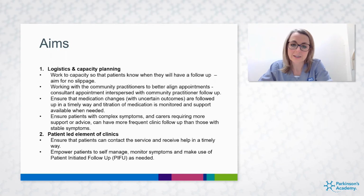So when I started, because obviously my predecessor had left, there was 3 to 4 months slippage. So the patients were coming in feeling very disgruntled about the fact that they'd been waiting for a lot longer than they were promised. And the consultant at that time wasn't really able to say why, because nobody had oversight of the clinic list. And often it was felt that central bookings had done something wrong, whereas actually the slippage was just growing because there was just not enough capacity in the clinics.